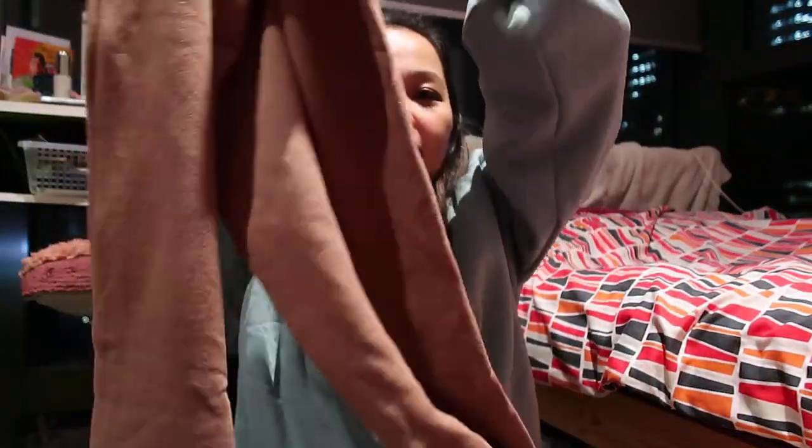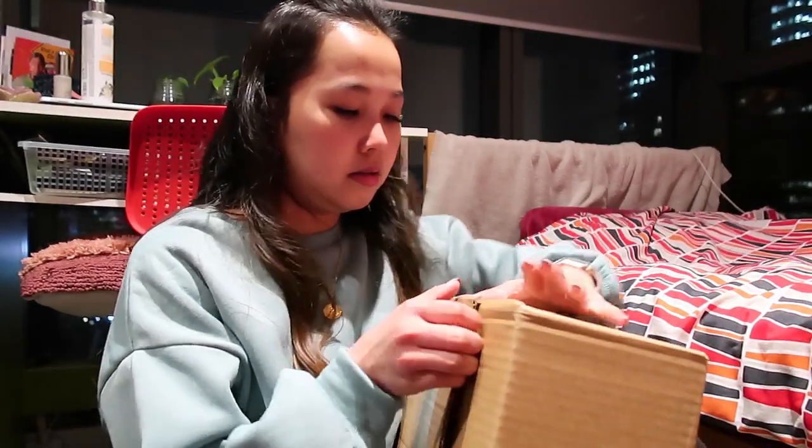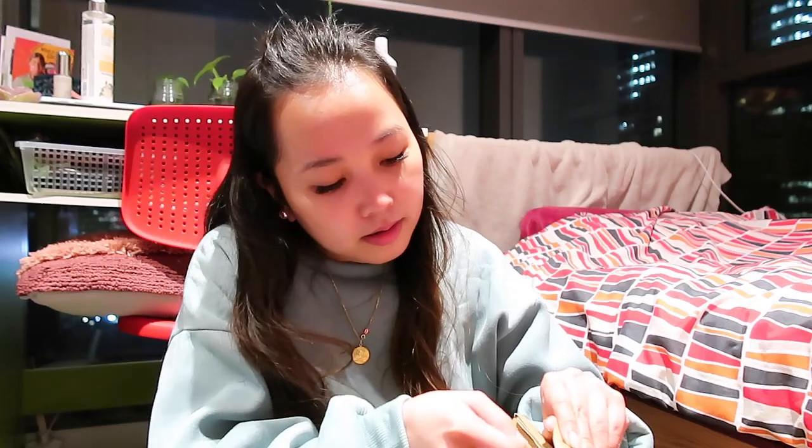Pareho siya ng kulay nung aking nabiling sweatshirt from Shein. So, yeah. Got this $20, $10 off, because I have a voucher. And the most exciting thing is this box. Last na to, promise. Where's my key? So I can open it. Just get my key.